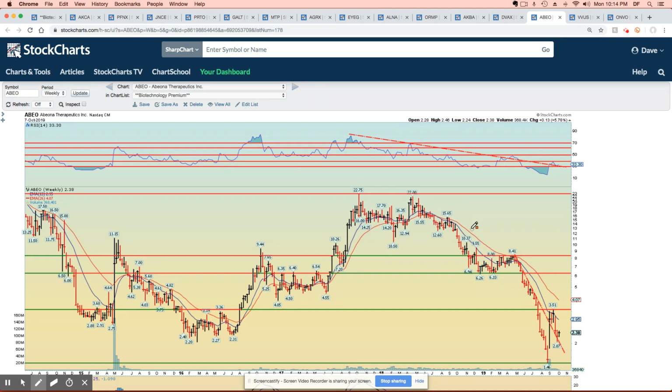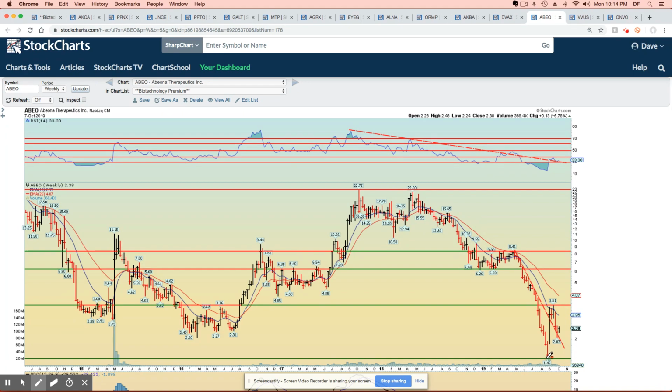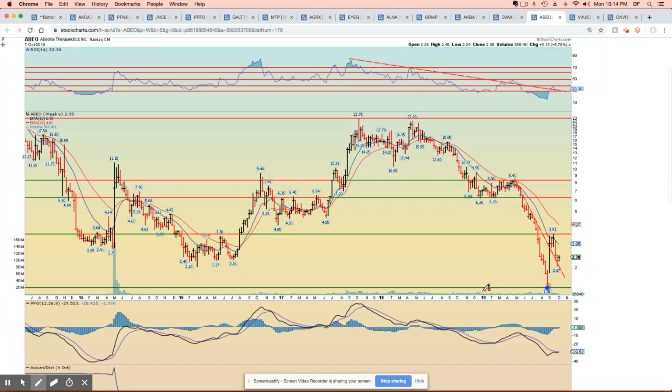Biona Therapeutics, ABEO, another well-defined downtrend with a low of 146. You see PPO has curled and moved in a positive trajectory, broke out of this downtrend here, and now it back tested. So you have well-defined price targets and support levels. So right now, I would say a stop loss below $2 is your risk to the downside, and I think this is going to make a run towards a 350 level again.